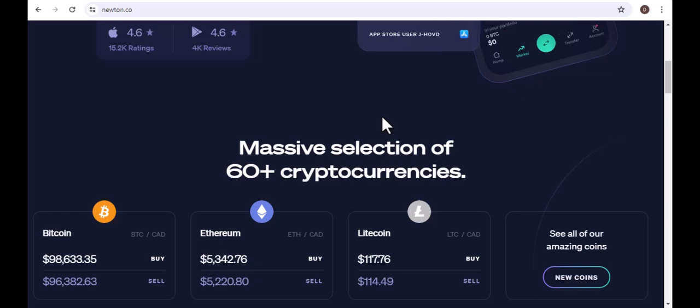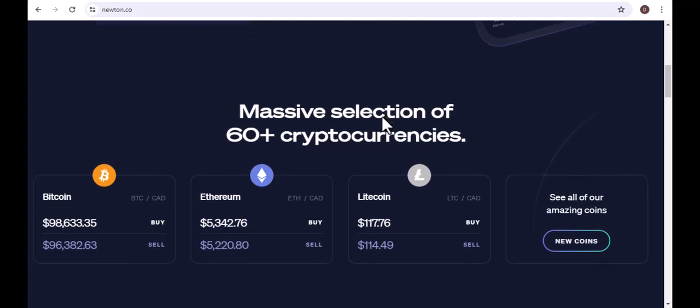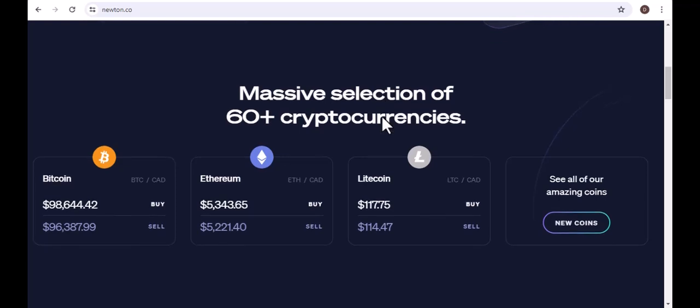So, here's the kicker. You don't necessarily have a static, easily accessible wallet address for every single cryptocurrency you hold on Newton in the way you might expect. Instead, when you want to deposit crypto into your Newton account, you'll need to initiate a deposit request. This request will then generate a deposit address specific to that transaction.